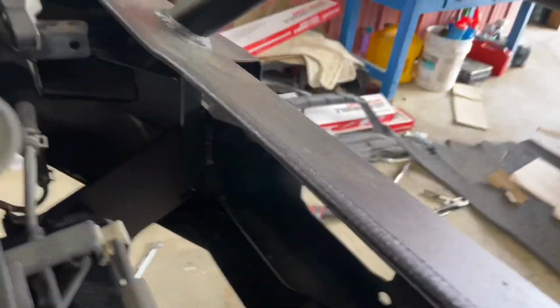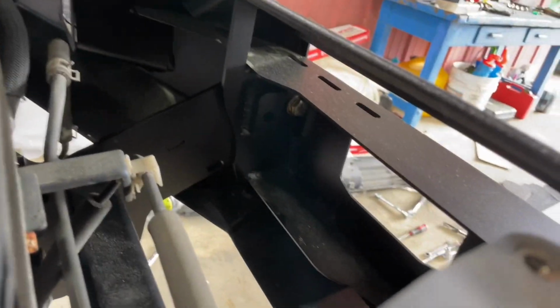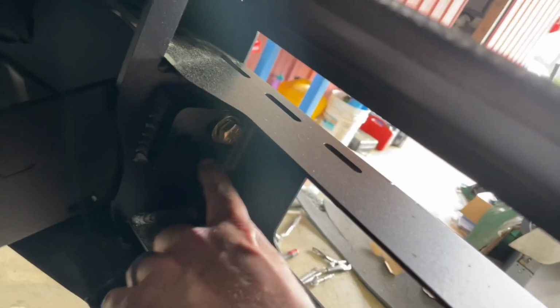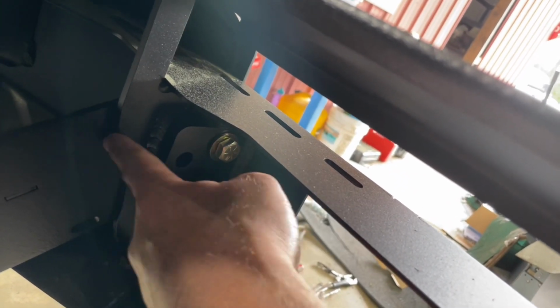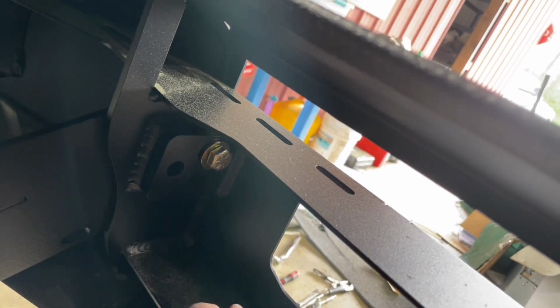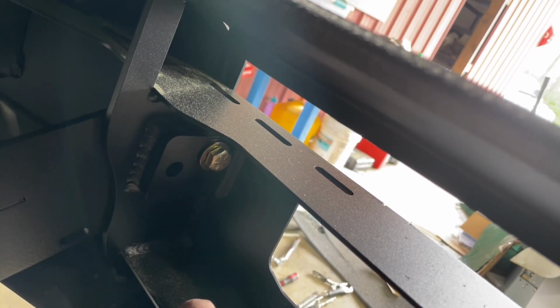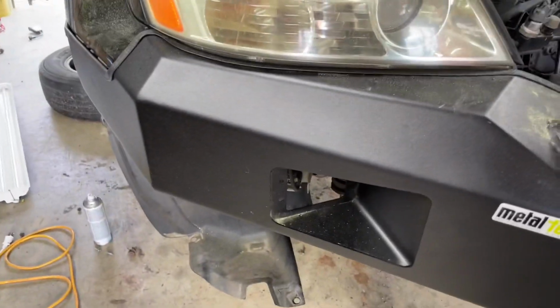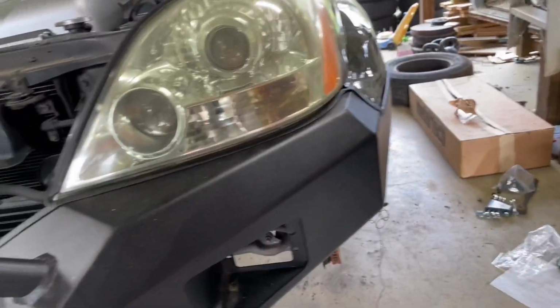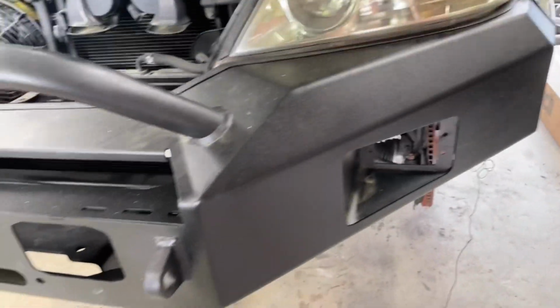I'm going to, there you go. Maybe you can see a little better there. You see that? So it's one and two, this is the third one. There's a hole here, but there's not one here. So mark it, drill it, and then mount it back. But just make sure when you mark it that your bumper is lined up exactly how you like it. If it's not, obviously your mounting's gonna be out of whack, but that's where you would go.